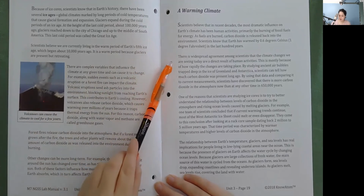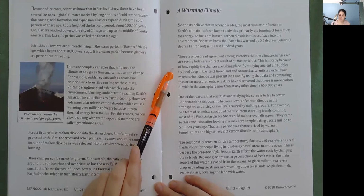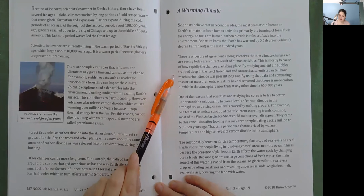There is widespread agreement among scientists that the climate changes we see today are a direct result of human activities. This is mostly because of how rapidly the changes are taking place. By studying ancient air bubbles trapped deep in the ice of Greenland and Antarctica, scientists can tell how much carbon dioxide was present long ago. By using that data and comparing it to current measurements, scientists have discovered that there is more carbon dioxide in the atmosphere now than at any other time in 650,000 years.